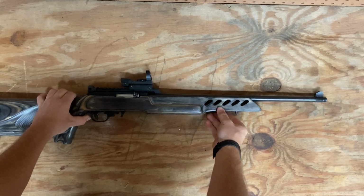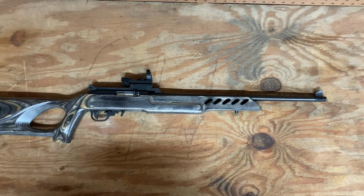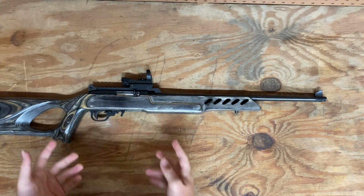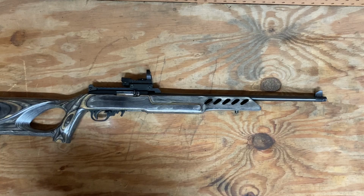I mean, 18.5-inch barrel is kind of funny on a 22, but it makes it fairly quiet. And for a 22, it's a pretty accurate little gun. I've shot the crap out of this because you can shoot it for next to nothing, right? The ammo is basically free.